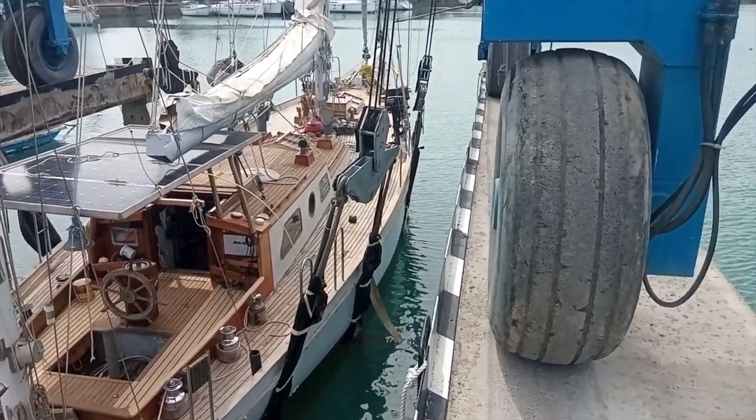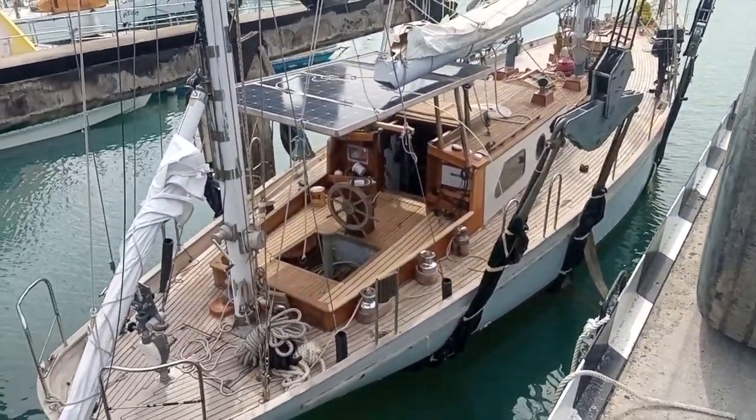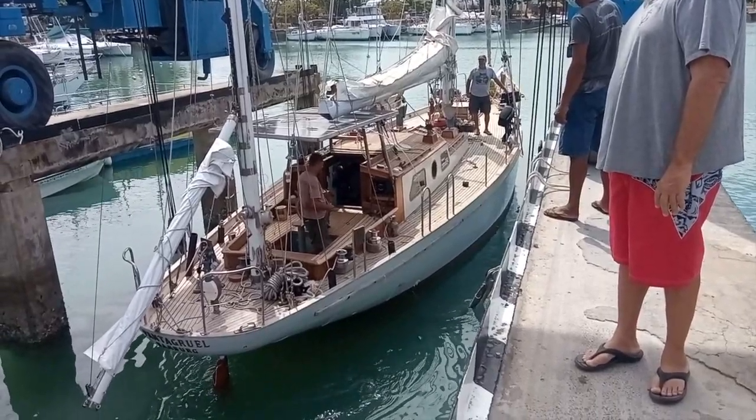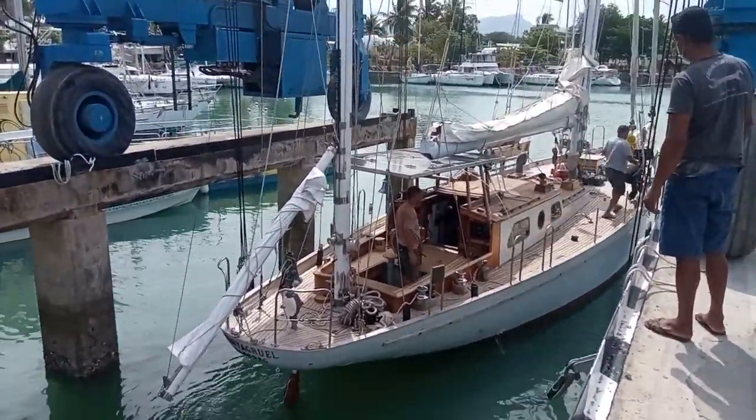And you see it? The strap slack and Panta floating again. Looks quite happy. Awesome, she's not ready to be.